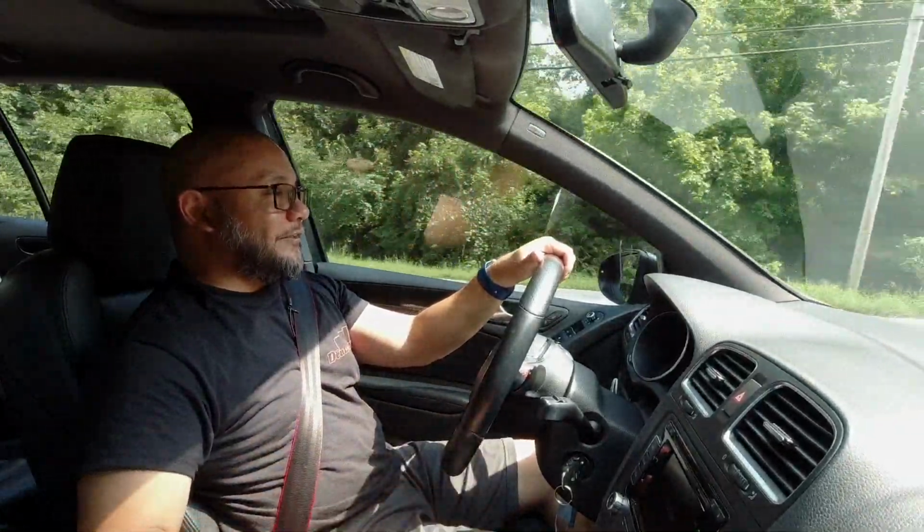And let me tell you, this car is brand new again, and this sucker moves. You gotta understand, for 130,000 miles, I've been driving in stock, so this is night and day. And I freaking love it.